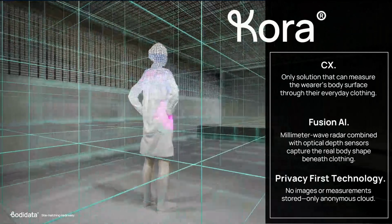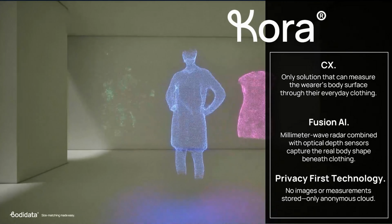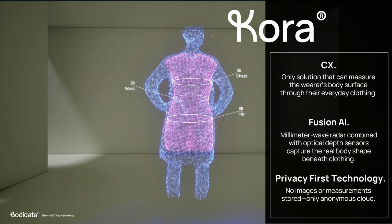So this is it here. And the differentiator between this technology and all other scanning technologies that you'd see on the market is that Cora is the only scanner that's able to actually penetrate through the clothing of the wearer and measure the surface of the body underneath. So we leverage both millimeter wave radar technology, which is this box on the back here, and optical depth sensing from the iPad, and through that and the multi-sensor fusion method, we're able to then remove that restriction of clothing. And that creates a really comfortable experience for the wearer.